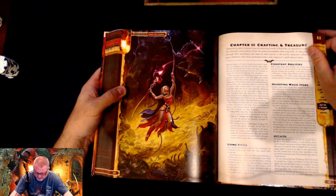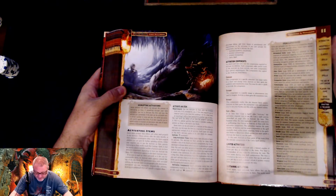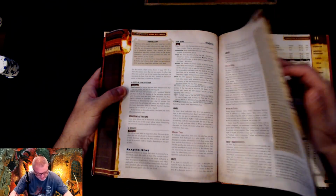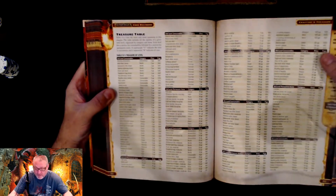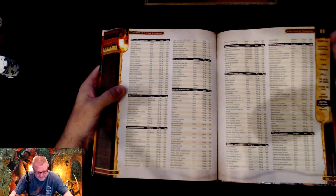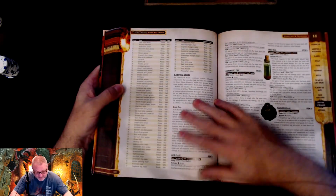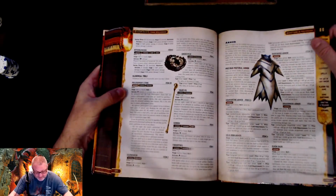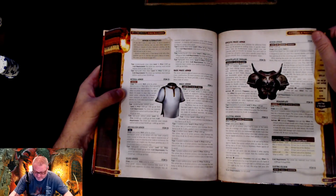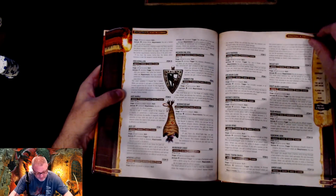Crafting and treasure. Constant abilities, using items, activating items, reading items, treasure tables. No. No, players are going to want more things now. Oh, good lord. Look at all these tables after table after table. Here's alchemist items. There's all kinds of things in here. If the players see this, they're going to want this stuff. Yeah, great. They're going to want all this stuff.